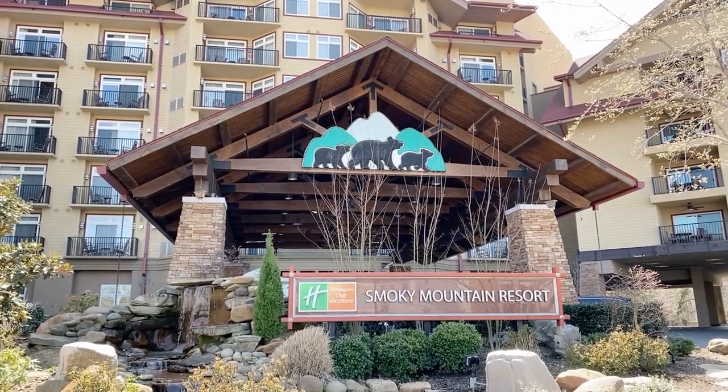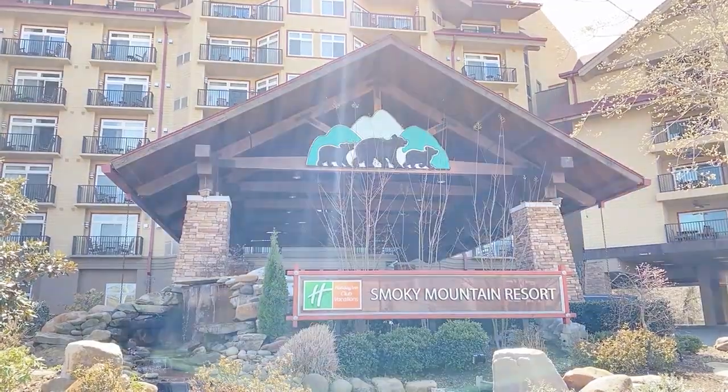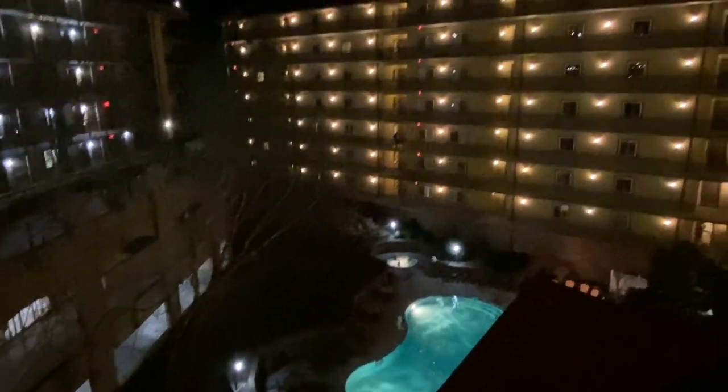Today, I'm going to give you an overview of the Holiday Inn Smoky Mountain Resort. Alright guys, here's the outside common area, or courtyard area I should say, at the Holiday Inn Resorts here in Gatlinburg. And we are staying in room 805 and just arrived.